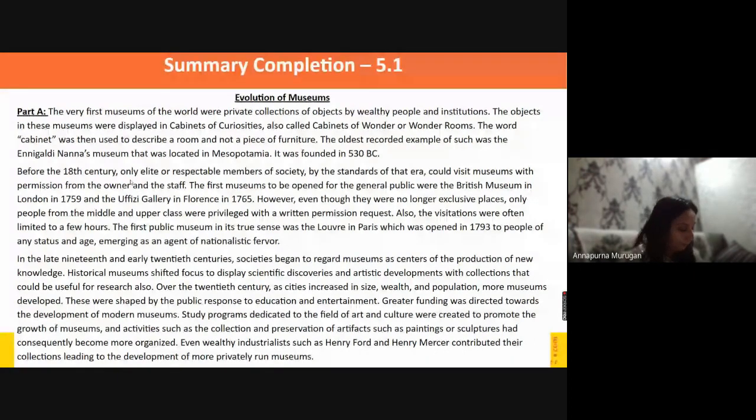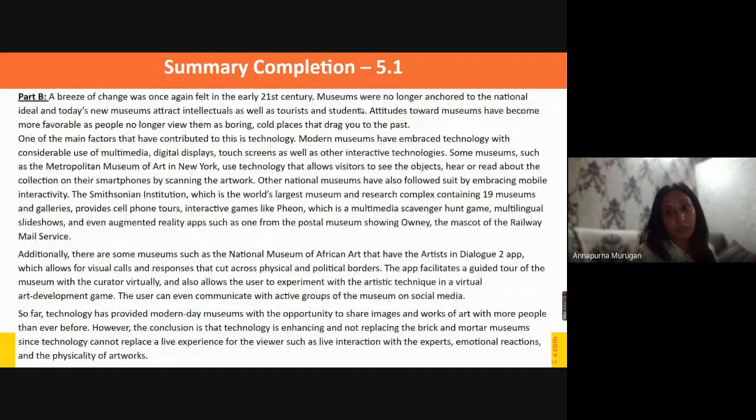Tell me, what is that? And where do we have it? Objects we have. Okay, collections we have. We are getting objects and collections. Now, in this, only one answer is correct. And cabinets is not the correct answer. So here you can see the context is very important. The very first museums of the world were private collections of objects by wealthy people. That means there were objects, but those were private collections. Private in the sense of personal collections of the objects made by wealthy people. So those were the things.